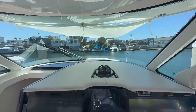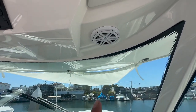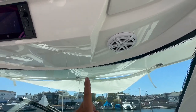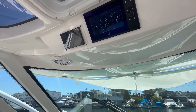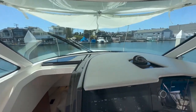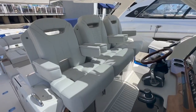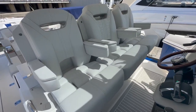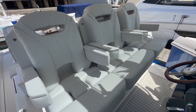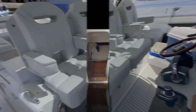Now, something we do differently when we order these boats is we put these speakers here on separate zones so you don't have to stop the party on the rest of the boat when you need to concentrate. As you can see here, I've got the helm seats in the down position. They each have their own individual armrests, making it extremely comfortable.